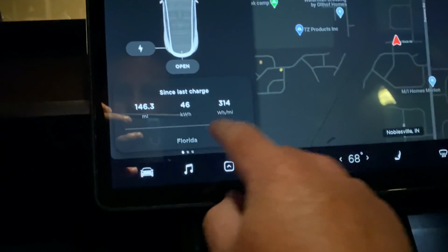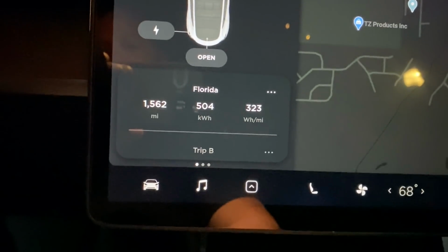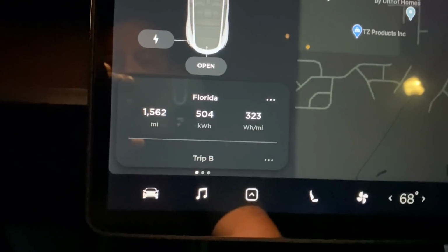For the whole trip, 1,562 miles, 323 watt hour per mile, and a total of 504 kilowatts.